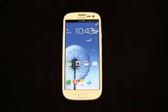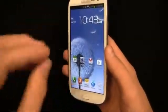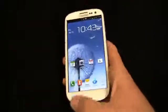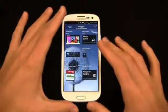Spec-wise, very similar, if not identical, to the other US versions. It's packing a 1.5 gigahertz dual-core Qualcomm Snapdragon S4 CPU, a 4.8-inch Super AMOLED HD display with pin-tile technology, an 8-megapixel camera with 1080p HD video recording, a front-facing shooter, a 2,100 milliamp hour battery, and Android 4.0 with the newest version of TouchWiz. Now, you'll see some Verizon stuff on here.